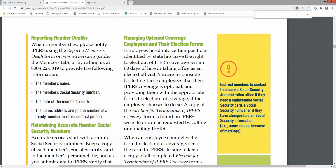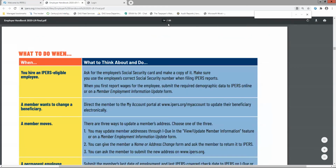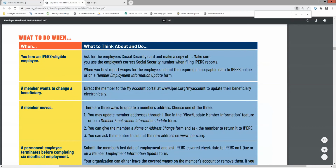One of the most important jobs is reporting termination dates and last check dates in a timely and efficient manner. This will help us here at Ipers provide accurate benefits to your recent retirees. There is a chart on pages 14 through 16, similar to frequently asked questions for what to do when and what to think about and do going forward. Does anybody have any questions over section 2?